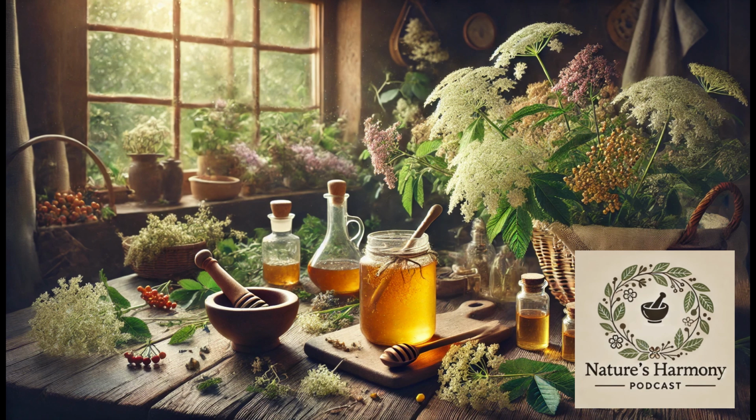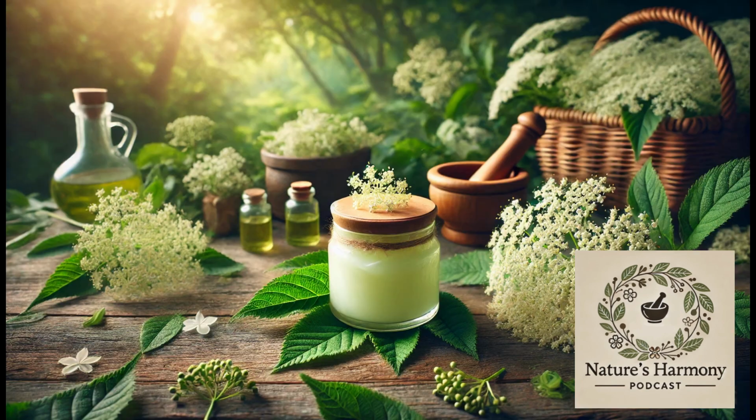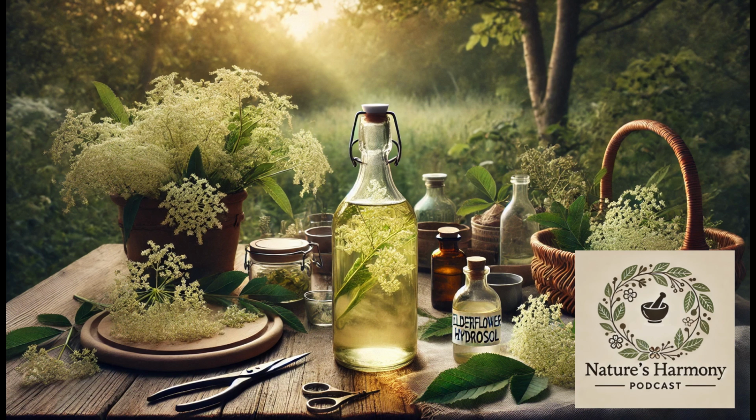Have you tried elderflower ointment? Yes, it's incredible for skin issues. Infuse elderflowers in oil, combine with beeswax, and you have a soothing salve, perfect for rashes, burns, or irritated skin. A must-have in any herbal medicine chest. Another wonderful use is elderflower hydrosol. Perfect as a facial toner, it calms irritated skin and refreshes you on a hot day. Hydrosol is a great addition.